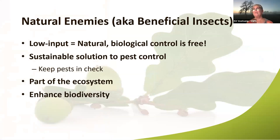Oftentimes, whether we perceive them as a problem, I see the yellow oleander aphids on my milkweed that just seem to come with them. And I've really just ignored them. And what I've noticed is that for the most part of the year anymore, they're not even there. They show up once the plants start to become a little more drought stressed, but they've disappeared for the most part.